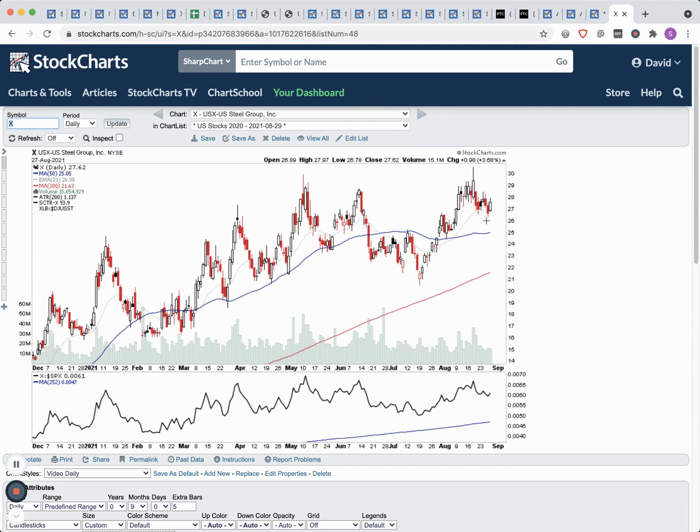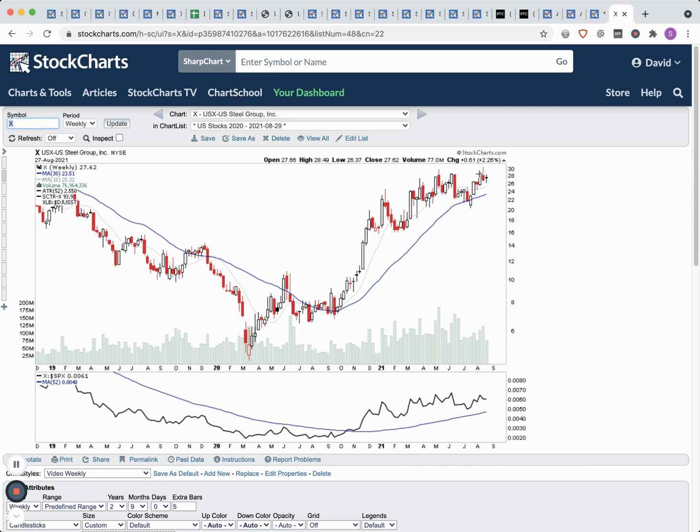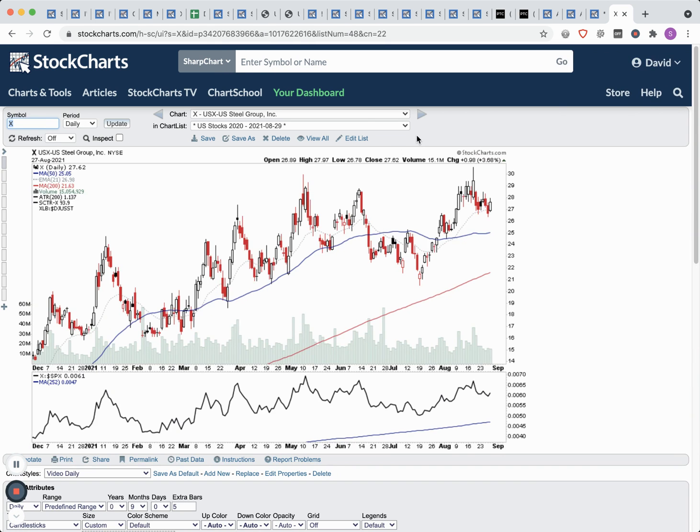X, which is US Steel. Sort of a raggedy cup and handle, inverse head and shoulders starting to form on that one. This has been one of the strongest groups of the year. So again, this could continue to new highs.